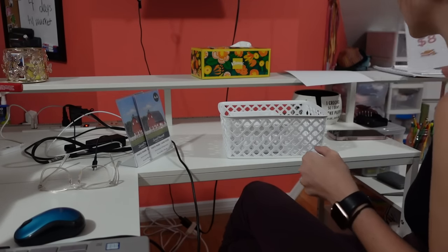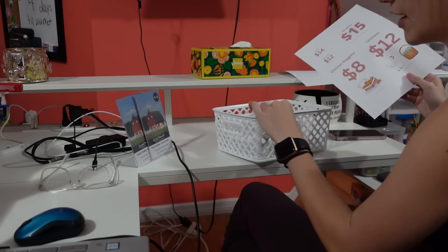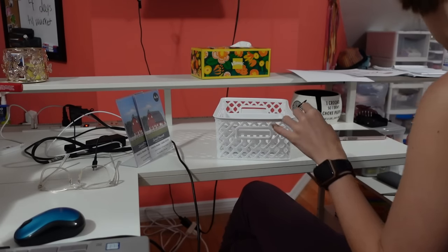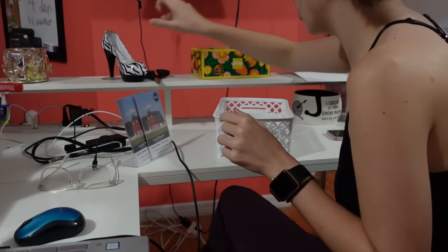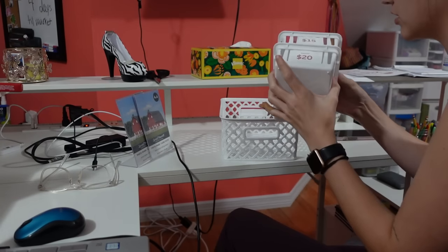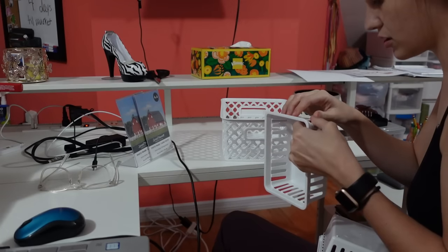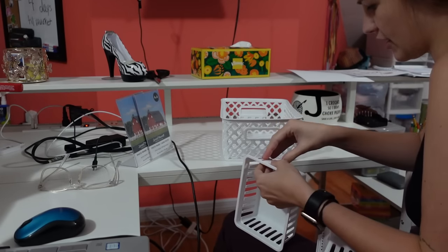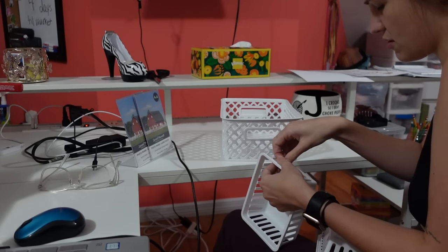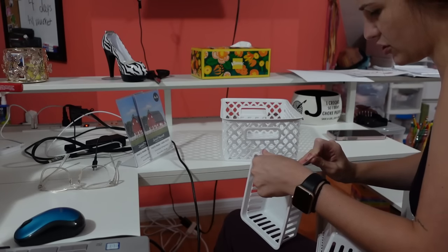And then for the other ones that are going on baskets, I have the baskets here to put the signs on. And I have scissors and tape to go ahead and do all this with. So some of these are old ones that I used before, so I'm going to have to take the sign off and then put the new one on.